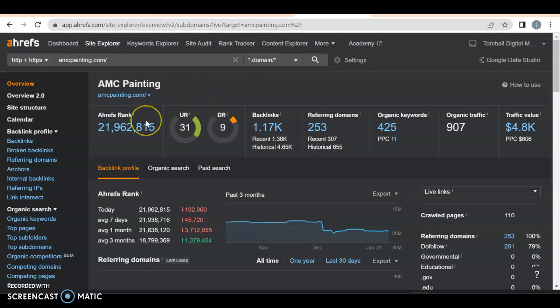And here we have the back end of their website. We have a UR rating of 31, a DR rating of 9. They do have 1,170 backlinks and only 253 referring domains. So the ratio is typically 10%. Now I'm going to assume some of these might be good, some of them might not be, but probably, which is the reason why they don't have a high DR rating. You want these to be in the 30s and 40s with a ratio of 1 to 1.